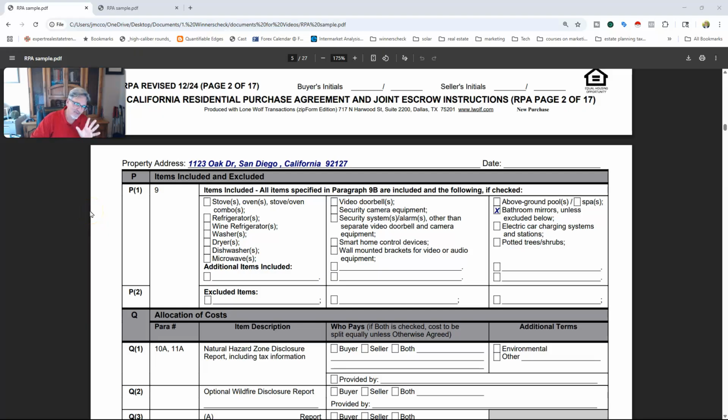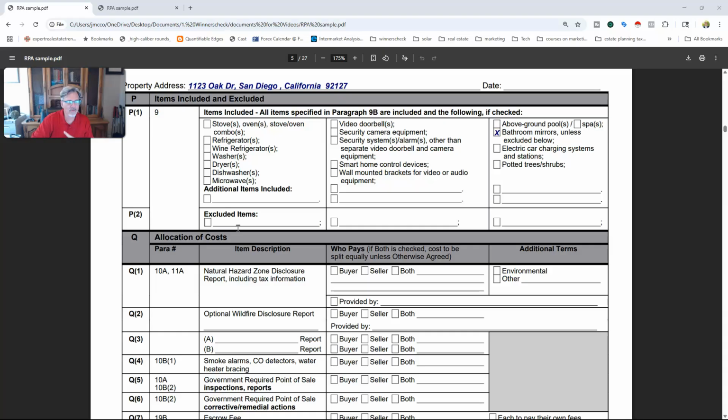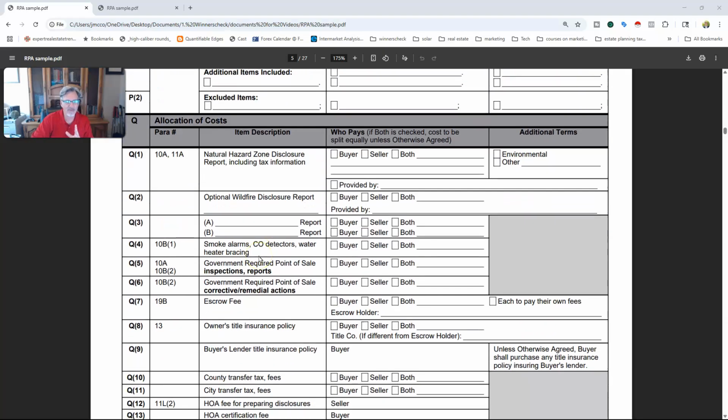So I'm going to consult ChatGPT here, but I'll just say if you're excluding a nice range, I'd say definitely put it in here as excluded or included, because it's an issue. It has become an issue. So let me just say that oddly, if a range has wheels and is not anchored, even if it's heavy and appears built in, it is likely not a fixture under California law. That means it does not automatically transfer under the RPA unless it's clearly defined or physically affixed. So that's just one of the things why you'd want to work with experienced agents, because they've come across these things over time.